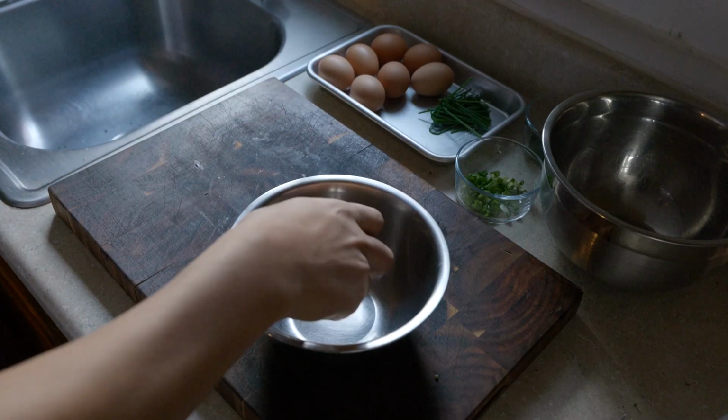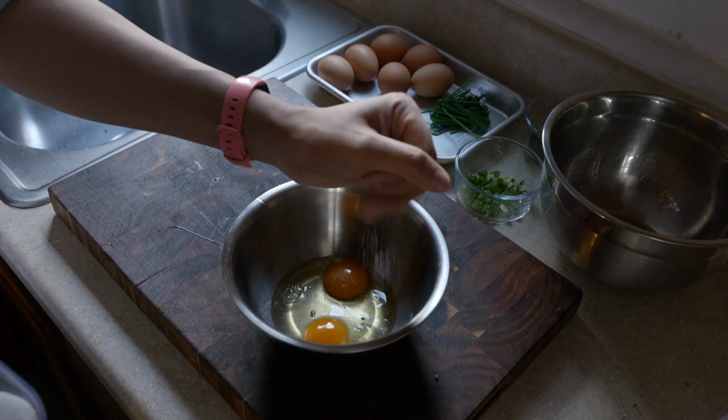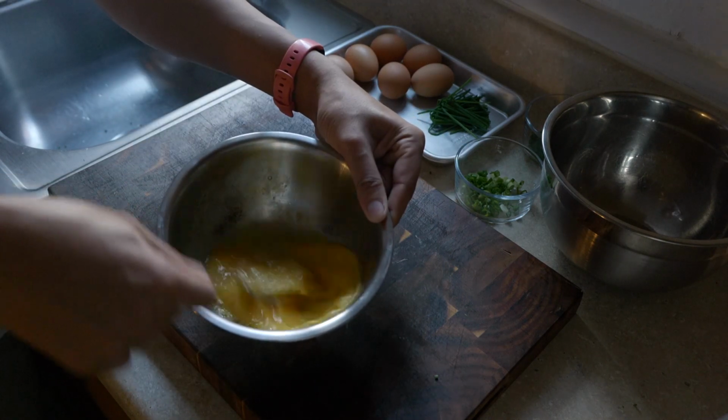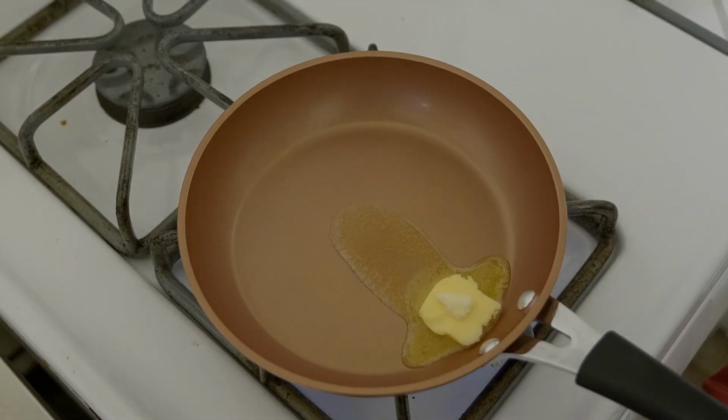All right, enough talk. Let's actually make some eggs. We'll start with simple but perfect scrambled eggs. Two eggs beaten with a small pinch of salt. Melt a tablespoon of butter on medium heat.